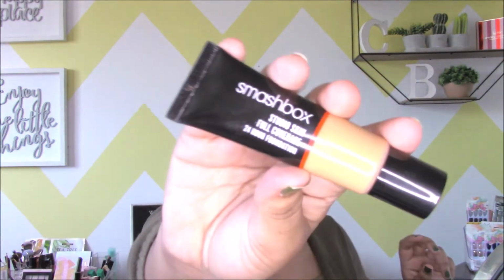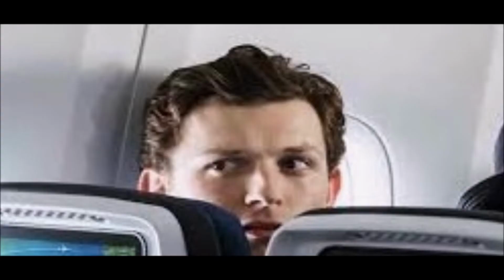So I'm going to start off with my foundation. I'm going to apply it. It is Smashbox Studio Skin Full Coverage 24-Hour Foundation. Yes, I read the entire bottle so you can understand. Okay, so this is the container it looks like, and the color I'm using is 318. It's skin tone medium dark, undertone natural olive. It's made in Belgium if you wanted to know all that. There you go. But yeah, we're just going to apply a little bit, not a lot, just a pea-sized amount on your little beauty blender. Yeah, that's the word I was looking for.